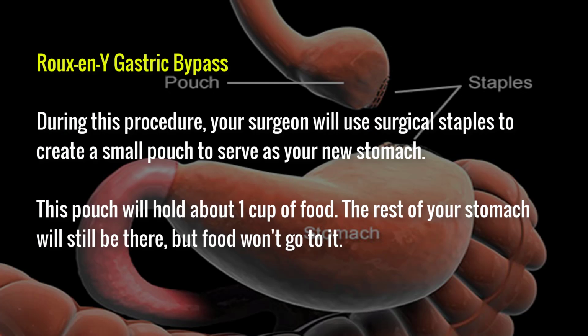Roux-en-Y gastric bypass: during this procedure, your surgeon will use surgical staples to create a small pouch to serve as your new stomach. This pouch will hold about 1 cup of food. The rest of your stomach will still be there, but food won't go to it.